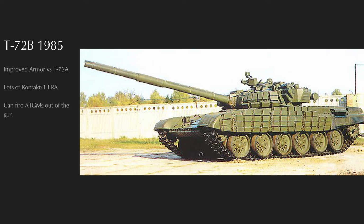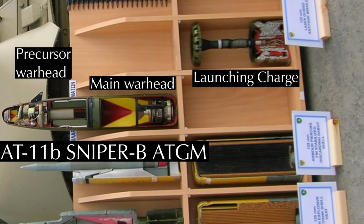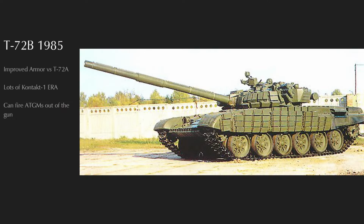The T-72B Model 1985 would likely require late 1980s vintage 120mm APFSDS rounds, or tandem-charge HEAT warheads, or a Maverick anti-tank missile for reliable armor defeat. With the Contact 1, without it, you should probably defeat the armor. The AT-11 Sniper upgraded to a tandem warhead in 1989, which could likely defeat all contemporary NATO threat armor frontally, as well as the generally quite effective Soviet kinetic rounds.